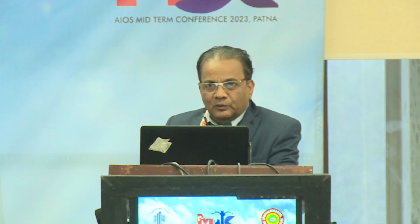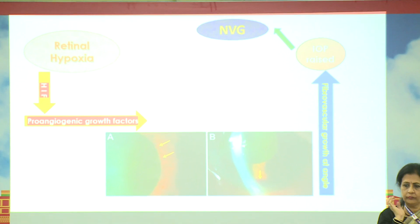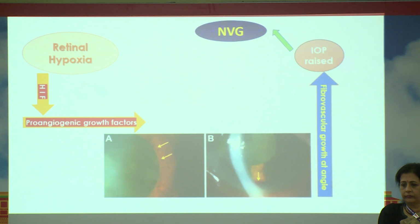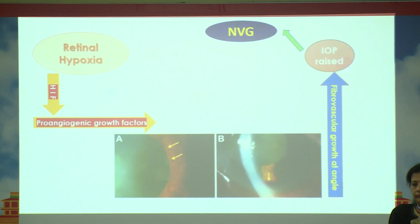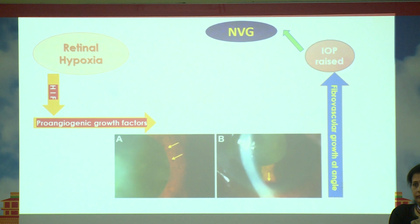Neovascular glaucoma, you all know well, is a very rare condition. The prevalence is very low, around 0.1 to 5% in studies around the world. But it is a very dreadful condition which leads to blindness. If we diagnose earlier and prevent the conditions causing neovascular glaucoma, we can treat early and save the eye.